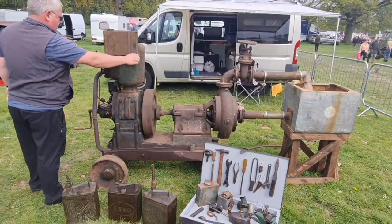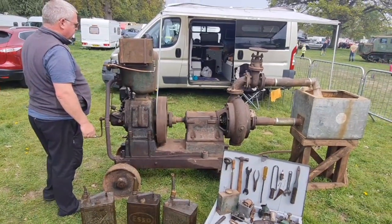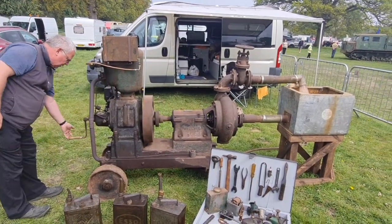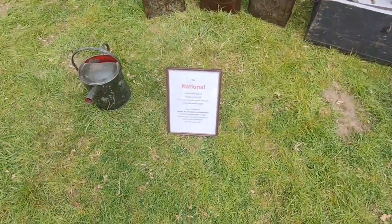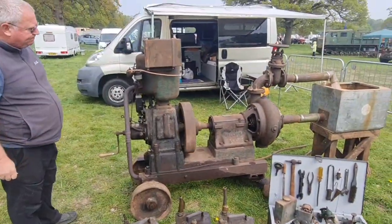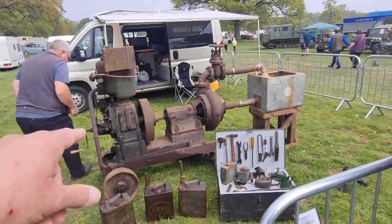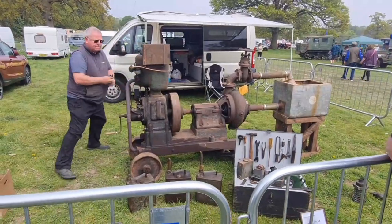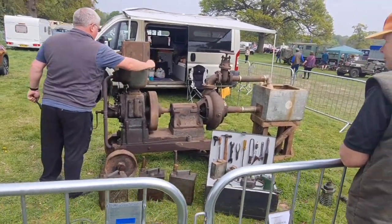That's what you call an engine. That sounds absolutely fantastic. 1929, looks remarkably original. You won't get a Chinese Honda working like that in 100 years' time. Anyhow, let's have a look about. Back in a minute.